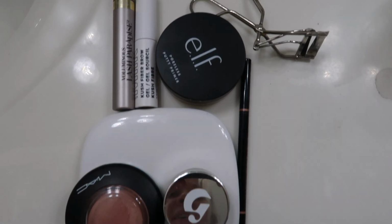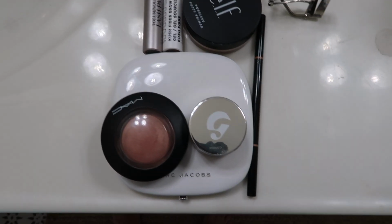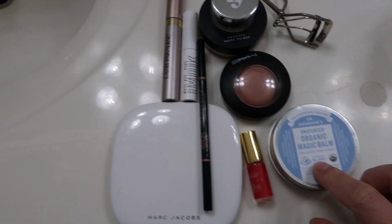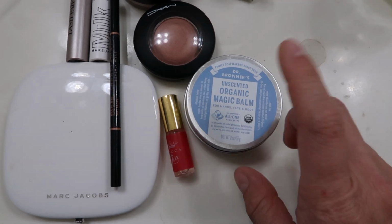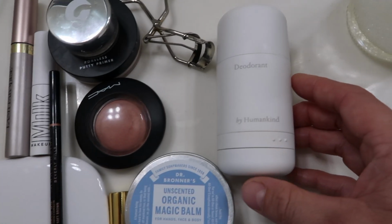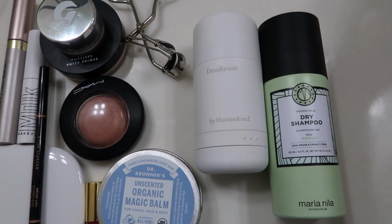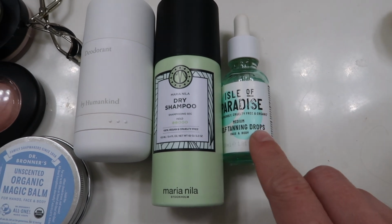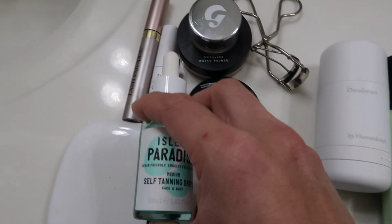This is literally all I'm packing for makeup. I'm not wearing a lot of makeup while I'm there. I'm just wearing the bare minimum that makes me feel comfortable. And then I always keep a travel perfume. I really love this stuff, the Dr. Bronner's Magic Balm, and it's small and it won't leak on the plane. So anything that's not liquid is always a plus. Obviously, I need to bring deodorant. You guys know I love By Humankind. Dry shampoo so I don't have to wash my hair every day. I am bringing my tanning drops because the more tan my face is, the less compelled I feel to wear makeup. So this kind of goes with my makeup.